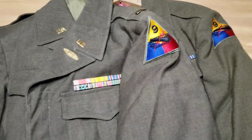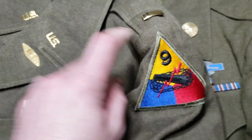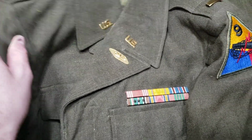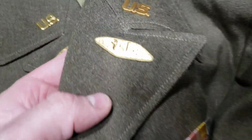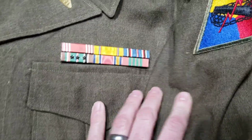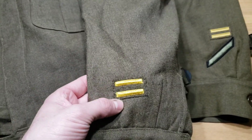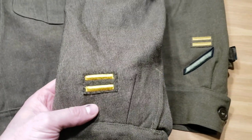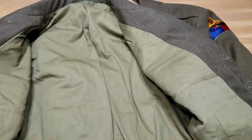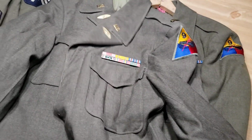So this first one here, Ninth Armor Division, as you see, World War II. It's got lieutenant ranks on the shoulders, which is really cool. It's got the U.S. collar disc. It's got the armored insignias right there. It's got 6 ribbon bars, which is really cool. It's got 2 gold bars for basically 1 year of overseas service. Each gold bar represents 6 months overseas service. It's a really nice, clean jacket. Unfortunately, no name, no laundry number or anything, but I'm so thankful to get this.